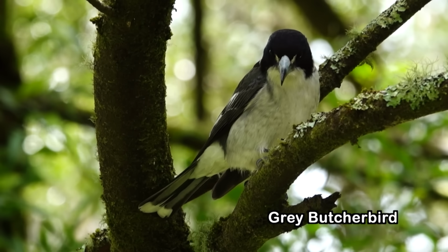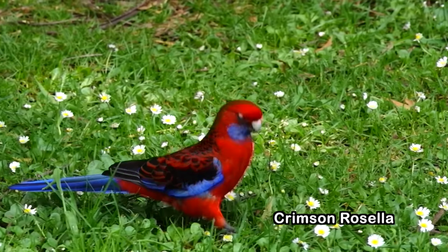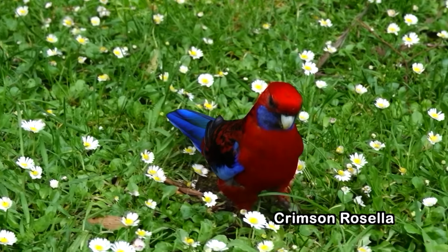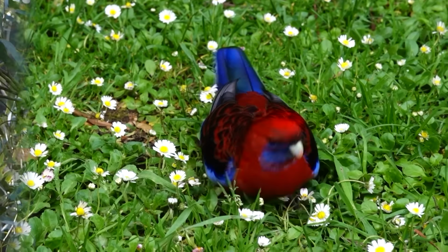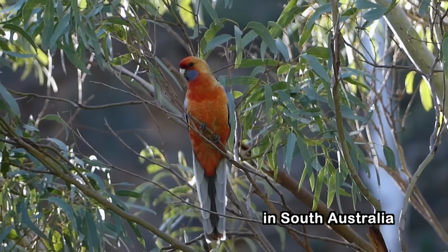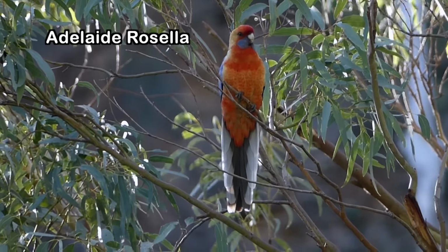Back in the picnic area, grey butcherbird again. And of course, crimson rosella feeding on the lawn. Its startlingly deep, brilliant colouring certainly contrasts with the lighter coloured, more orange subspecies we see in Adelaide, Adelaide rosella.